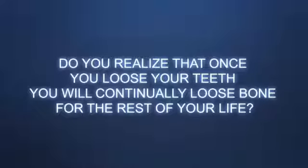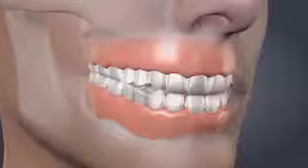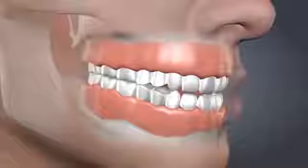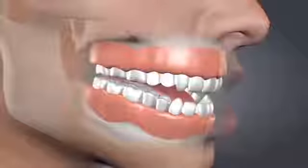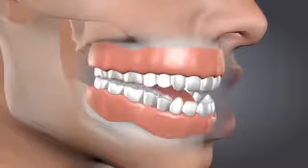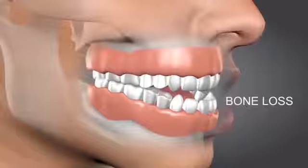Do you realize that once you lose your teeth, you will continually lose bone for the rest of your life? If you wear dentures, chances are that when you first got them, they fit pretty well. The way they fit onto your gums was probably fairly snug. However, if you've had those dentures for a while, chances are they don't fit the way they did when they were brand new. There's a reason why this happens. It's called bone reabsorption, which is just a fancy dentist term for bone loss.